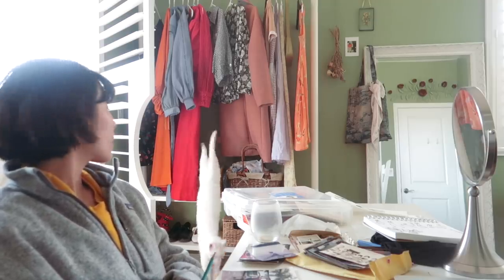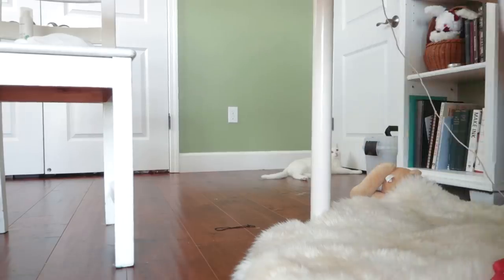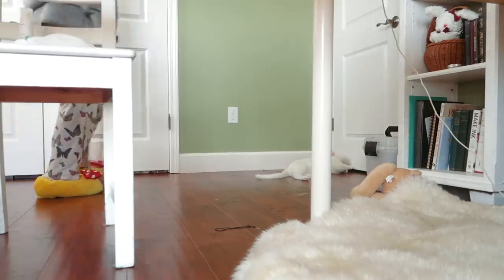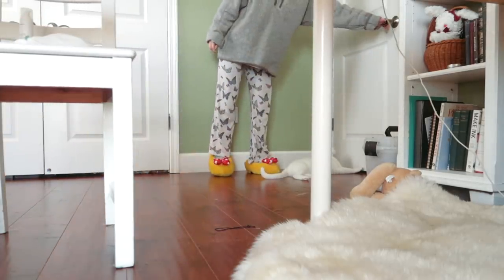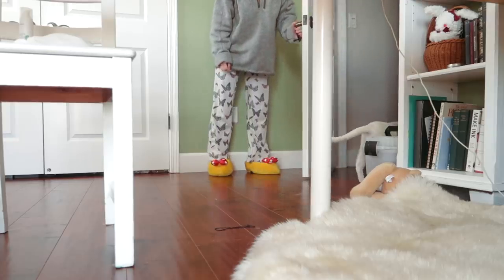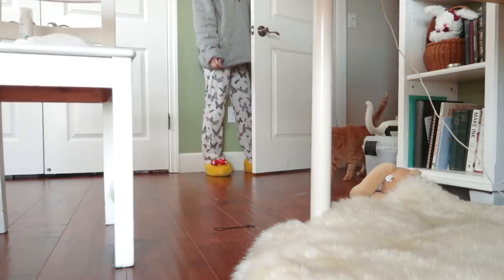Pumpkin wants to go out on the balcony too. Coming. Welcome.